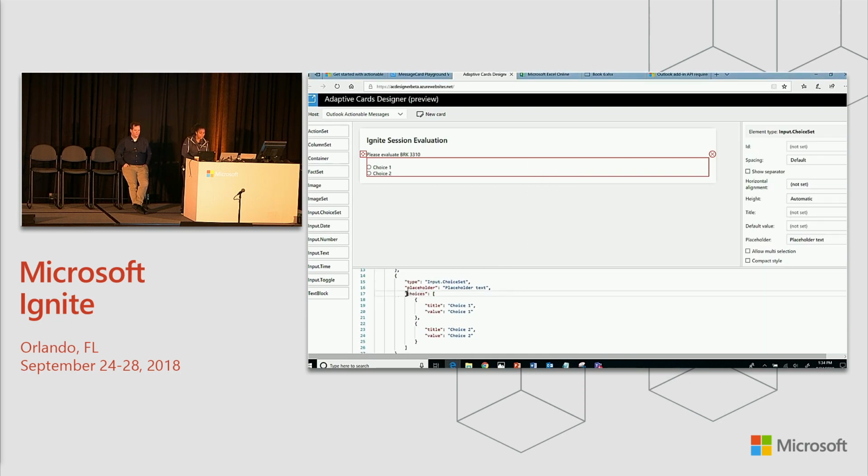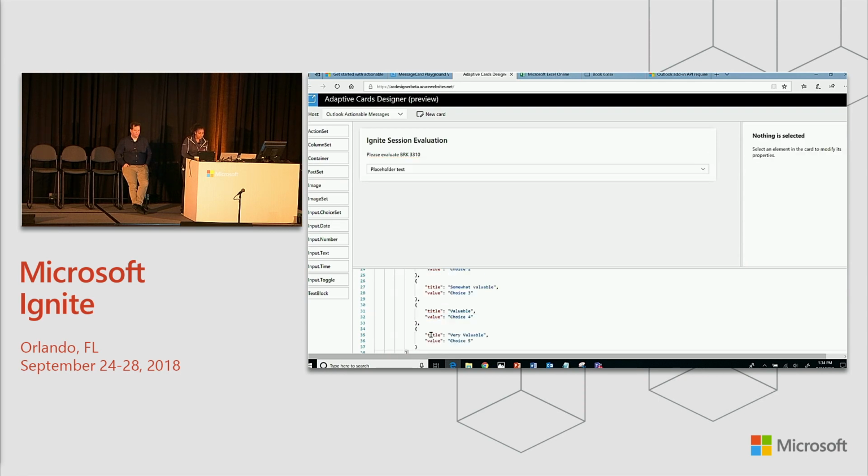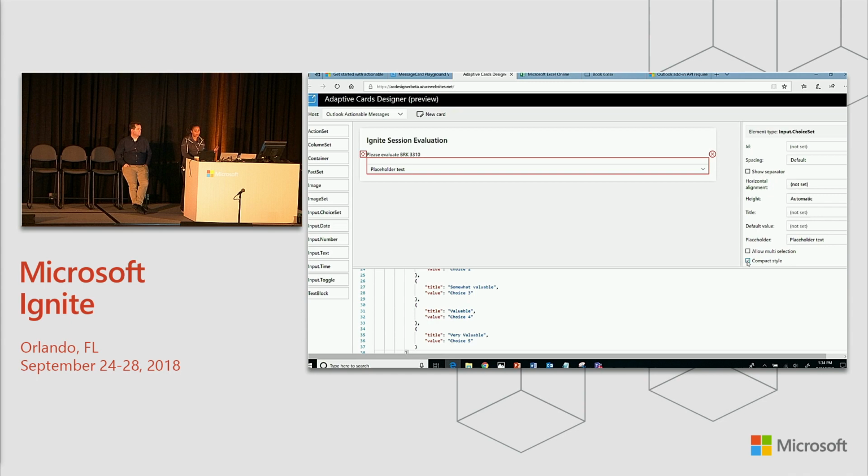But we have this editor down here as well that allows you to make changes. I'm going to go ahead and copy that in. Now what it did right there was it was smart. It said you have a lot of options. Maybe you should consider a compact style, but I'm going to go away from that and just surface the options for how valuable the session was.